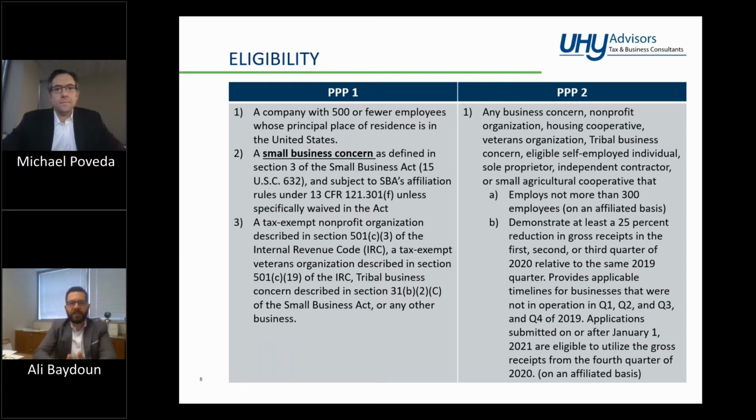It's entities who do not employ more than 300 employees, and pretty much that's the test. Anybody who's smaller qualifies. Anybody who's larger does not qualify. Employee headcount is measured on an affiliated basis. So if you are an owner of multiple businesses, you would have to look at all of those combined to see if the 300 employee headcount is met on a combined basis. If it's not, then all of those entities are no longer eligible. If it is, then they are.